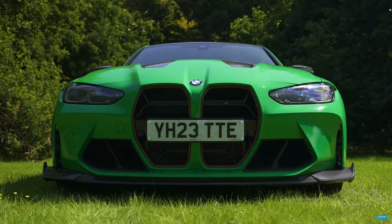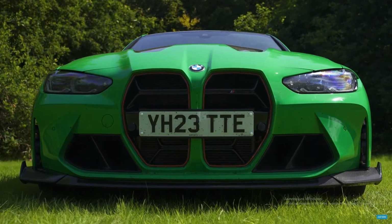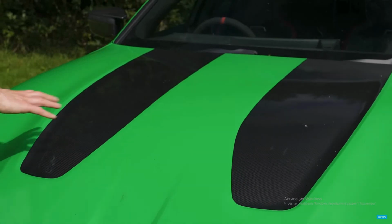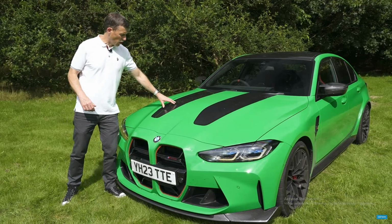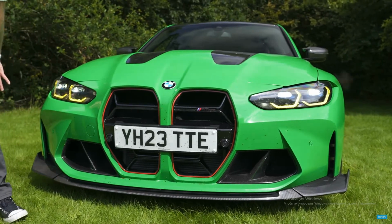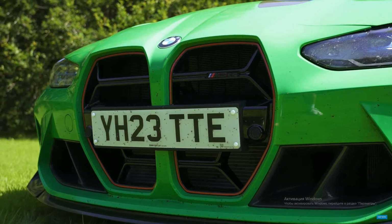As well as being more aggressive to drive, the CS looks more aggressive due to some significant design upgrades. So you've got that carbon fibre bonnet with exposed carbon fibre panels here. You also have a more aggressive bumper as well, and you get the carbon fibre as standard.